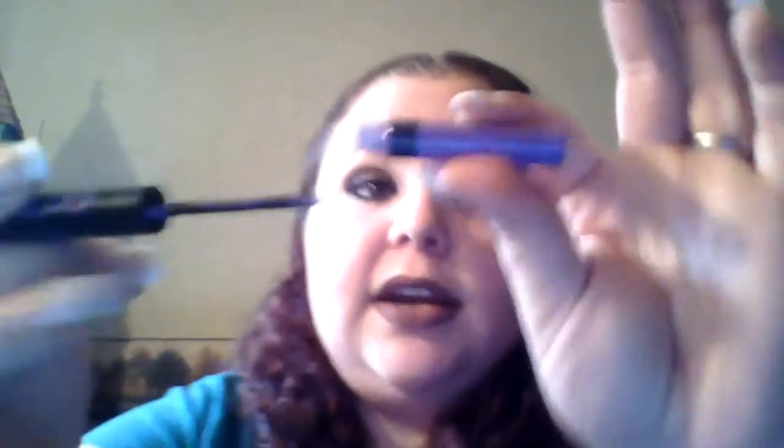But I have tried to use this purple one in Orchid, and it is a very pretty lilac purple color with a darker purple shimmer to it. It has no pigmentation. It's so light, there's no way I can use that as an eyeliner. I'd have to put a darker purple down and then go over it with this. It's just so light. There's nothing there. It's streaky. So this was a bust.